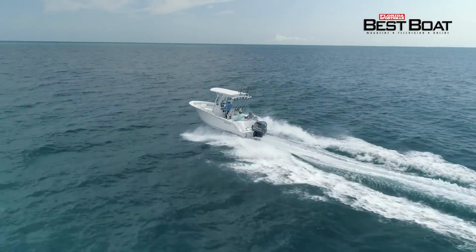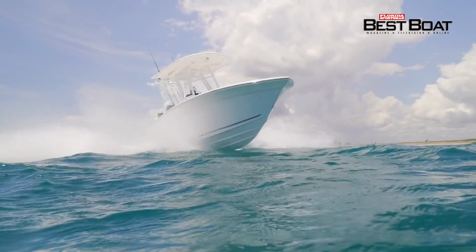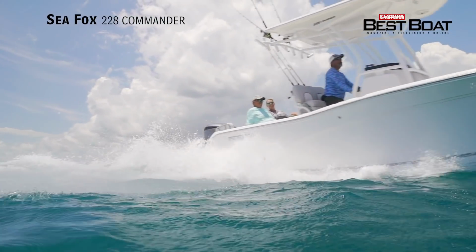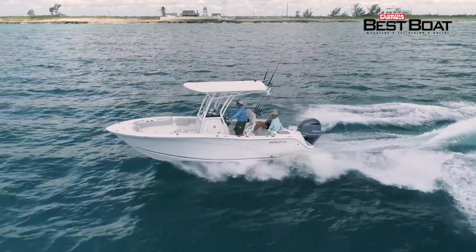If you require a boat designed to exceed the needs of the most demanding captain, as well as accommodate the entire family, we'll be looking at the SeaFox 228 Commander. George, Lori, and I could not have been more comfortable. I'm gonna tell you something, for a 22-foot boat, that one rides like a champ.